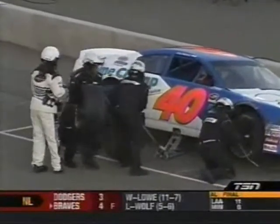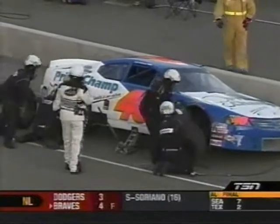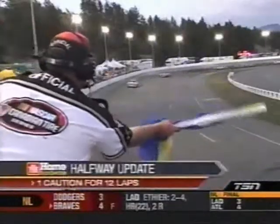As one driver comes down pit lane, it's the 40 of Joey Hansen, Todd. The rookie Joey Hansen in the Prime Champ Dodge making a green flag stop. 2 right side tires to be changed. He started drifting wide on the track and had his hands full, fellas.